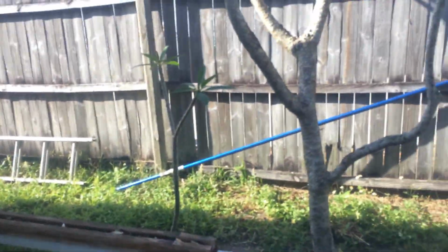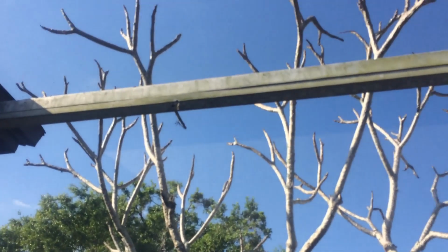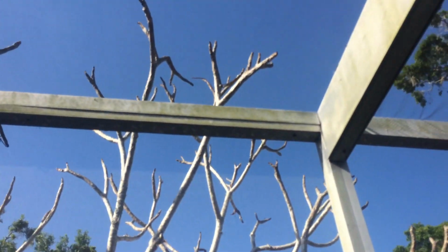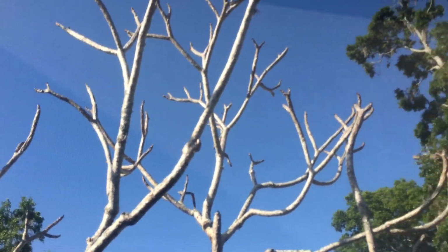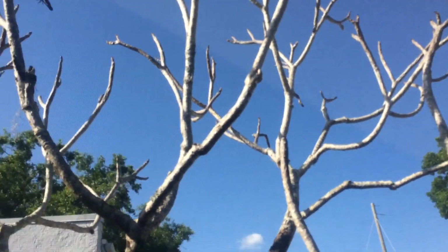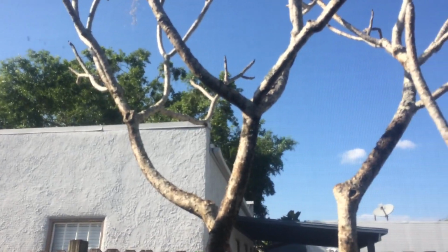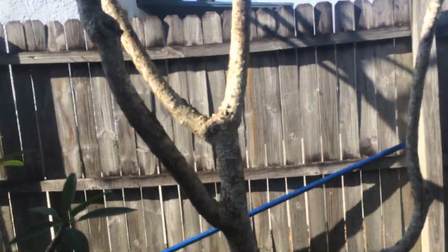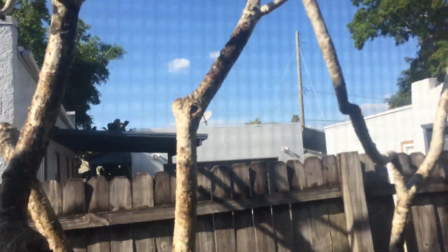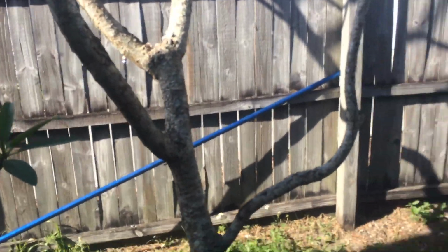So yeah, I guess we had a pretty bad freeze this year, and the big Plumeria's got a lot of wilting going on, a lot of frostbite on it. So we're going to have to keep an eye on this one, see what's going on. I'm not going to cut it or anything. Just going to let it do its own thing, see what it does. Got a woodpecker that's been going kind of crazy on it. It's been bleeding. You can kind of see it up there a little bit.